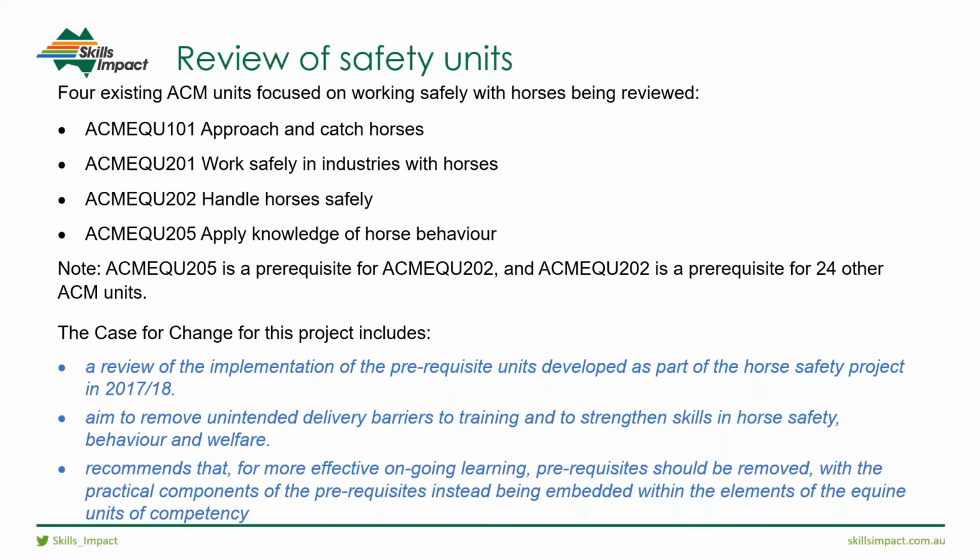So as part of the case for change for this project, put together by the Animal Care Management Industry Reference Committee, it's a very clear directive that we review the implementation of prerequisite units developed as part of the horse safety project in 2017-2018, with an aim to remove the unintended delivery barriers to training while strengthening skills in horse safety, awareness of behaviour and welfare. Their recommendation for more effective ongoing learning is that prerequisites should be removed, with the practical components of the prerequisites instead being embedded within the elements of the equine units. So we've had a very clear brief to really look at this and see if it's working, what's not working, and how we can free up the enrolment process without losing the safety. With that background, I'll go to the next slide, which summarises what we've done.